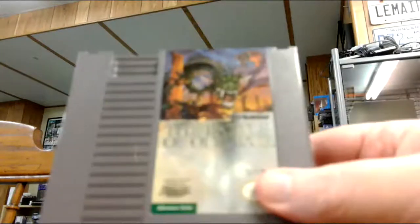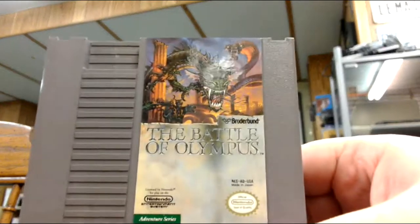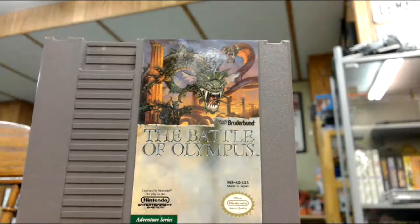So we'll start out with this one. This is Battle of Olympus by Broderbund. I purchased this one at our local game shop here in Mauston, Wisconsin, where I live, at a place called Games for Us. I've seen long plays of the game. I have not played it yet. I saw this on a recommendation by Friday Night Arcade, and it looked interesting to me, kind of like Faxanadu in a way, a similar action platformer with some RPG elements.